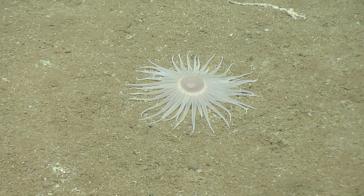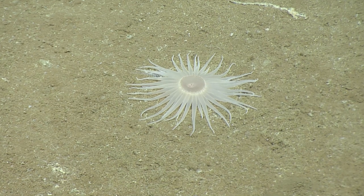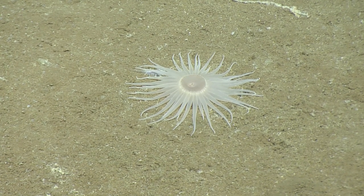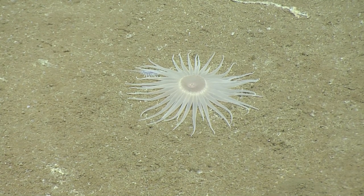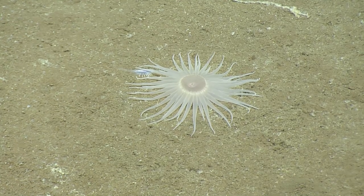Oh, there's a little polychaete underneath there. Oh yeah, video, zoom in more. I think I got a little bit more zoom. No, that's full. That's it. She could slide forward and you can put it. You racked all the way forward? Yeah. So got to drive forward. Pull it just right.